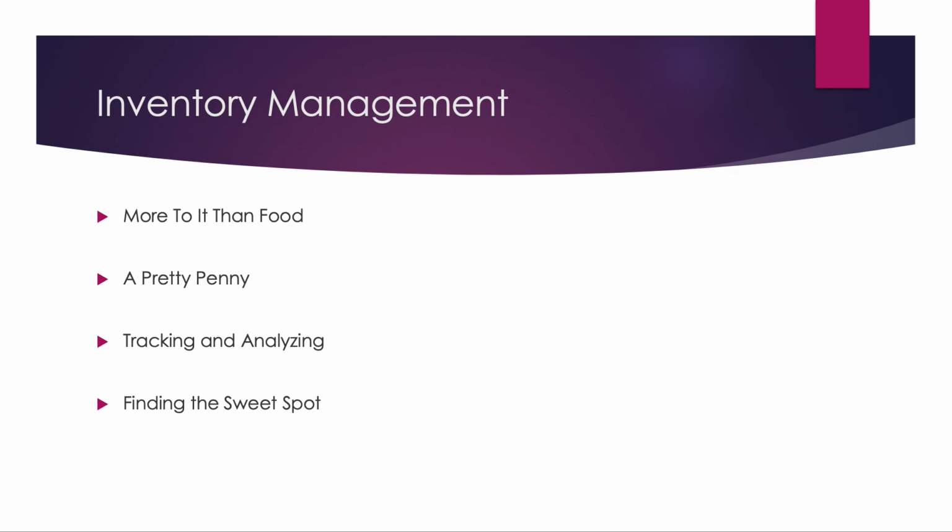It's all about finding the sweet spot. You need enough inventory so your customers can always buy their favorite menu items, but not so much that too much product spoils or expires and you're wasting the product. Having enough inventory to drive sales while minimizing waste will improve your net profit, or the amount of money left over after all the expenses and taxes.